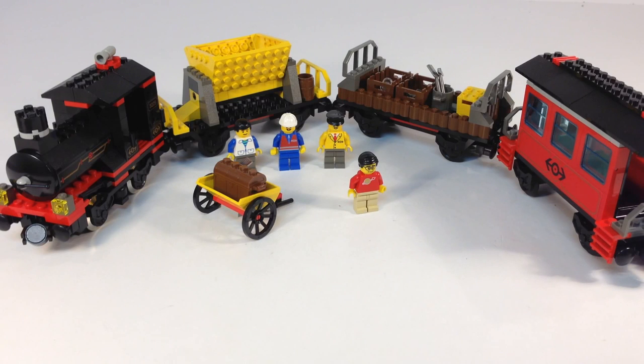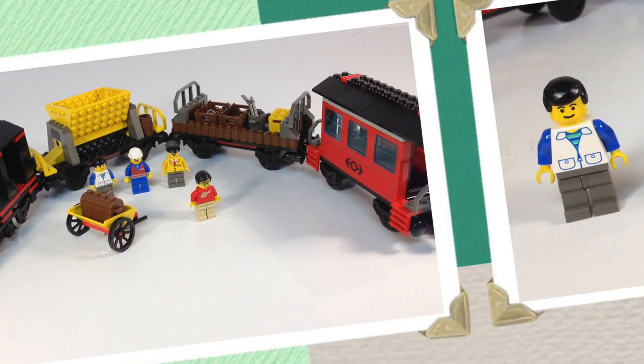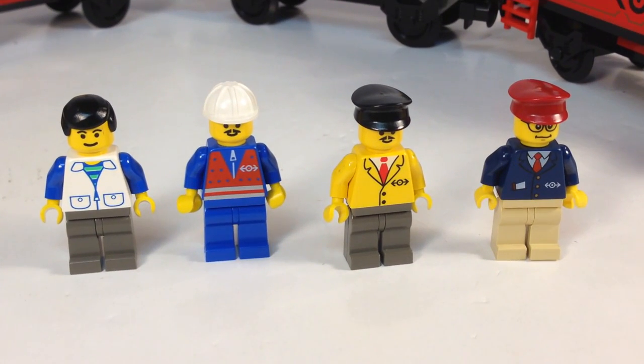No track. You do get a 9-volt motor in the engine, but no track, no controller. So it was kind of like an add-on train if you already had your own 9-volt trains and motors, I mean track and the speed regulator. So we're going to show you the train, and then we're going to put it on our track and see it going. All right, you get three minifigures.